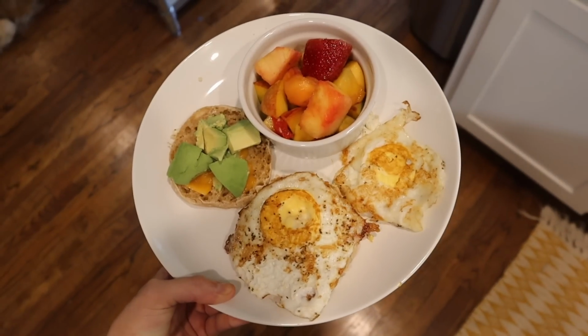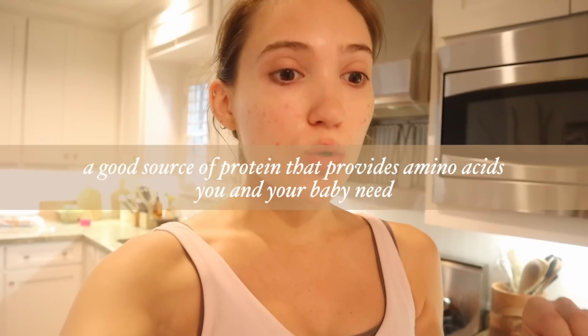From the gym, I just made myself some breakfast. I just did an English muffin with a fried egg and then an extra egg on the side. I've really been trying to eat plenty of eggs because they have a lot of good choline, I believe, which is really great for just baby development.